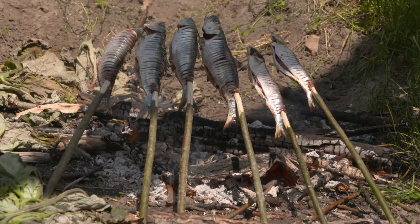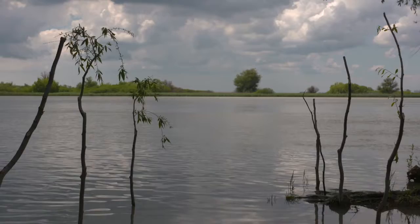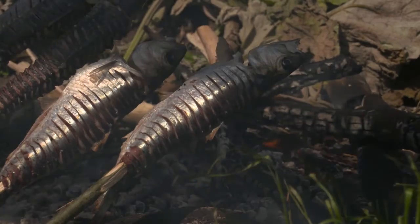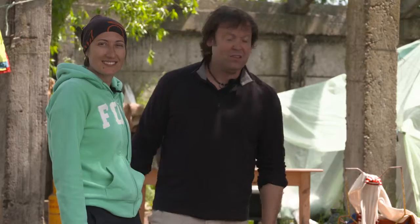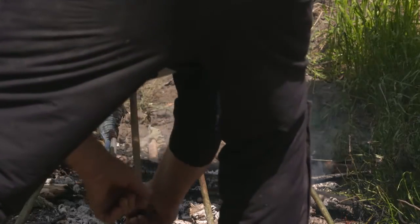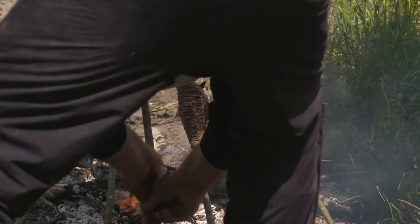This is what I mean about fresh Danube cuisine. Caught just there in that river. Three hours later, it's being prepared, stuck on a stick, bunged in a fire, and eaten by us. So if you want to experience this, you're going to have to come to the Danube Delta and do it firsthand for yourself.